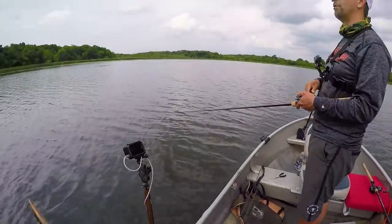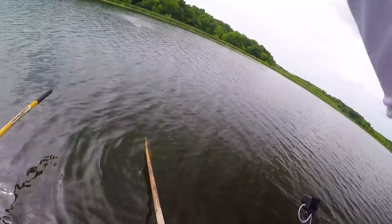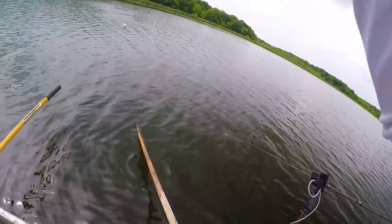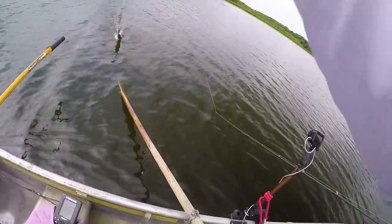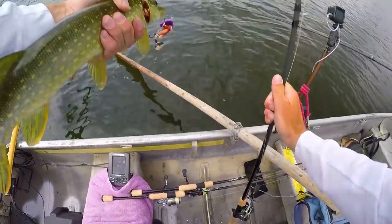Got it. Come on, you better stay on. What do you got? I got a pike. It's just coming in. We got to prove it. Hot spot. All right, we got her. Look at that. We got her.